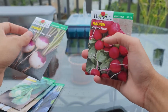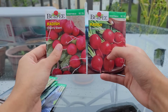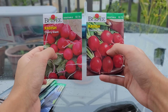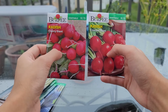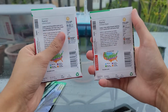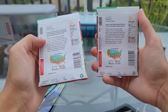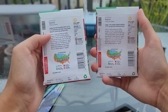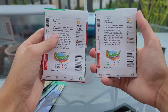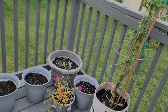Purple Top White Globe. Now I got 2 radishes, and I decided to get a lot of radishes because I remember eating them in stews and they're really delicious. I got Cherry Giant, and I also got Crimson Giant. Both of these grow really fast. It only takes about 1 month. 30 days for Crimson Giant and 22 to 25 days for Cherry Giant. 12 plants per container. I have a lot of containers right on the way.